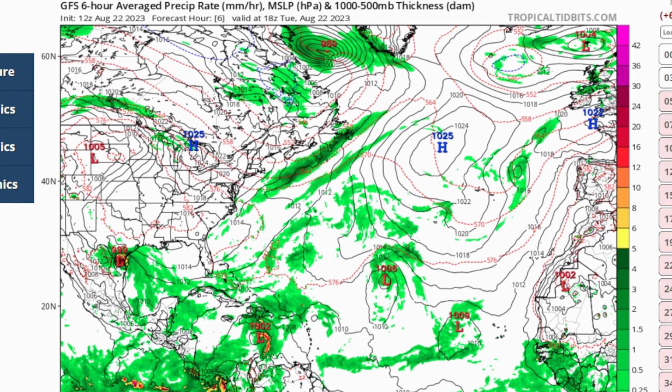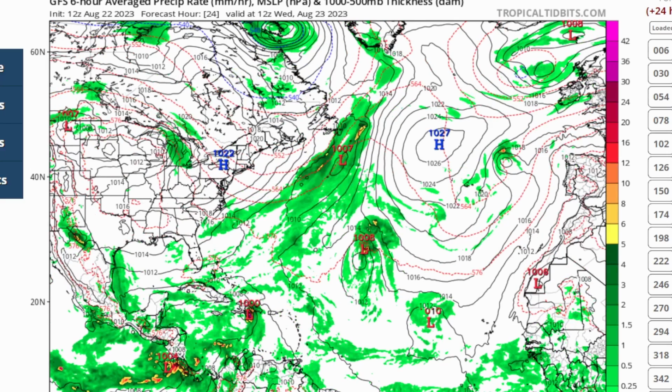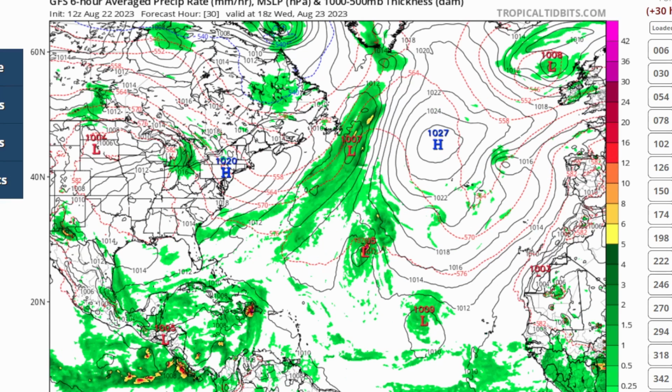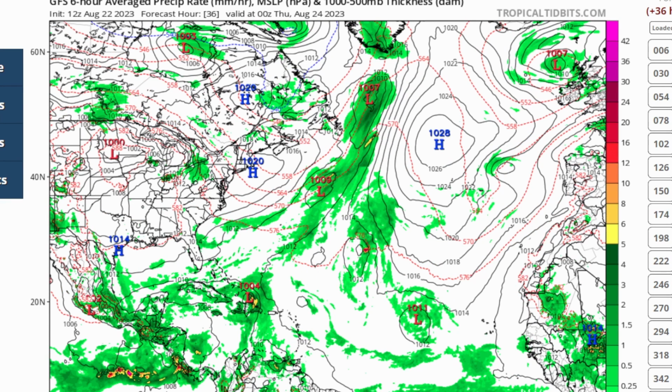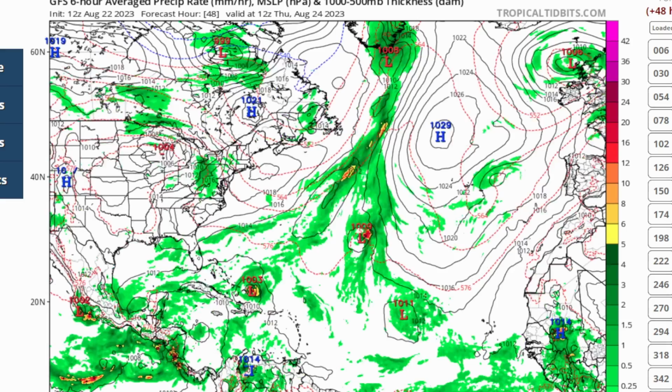And look at the latest GFS model 12Z run from this morning. Tropical Storm Franklin will make landfall on the Dominican Republic early morning of Wednesday. As we head throughout Wednesday, it'll continue to make those impacts, but it'll go through the Dominican Republic really fast. However, that flooding will continue for quite a bit as it heads northward.